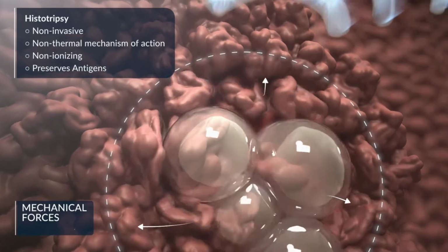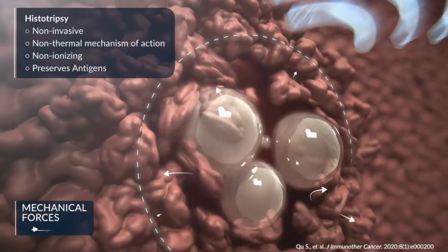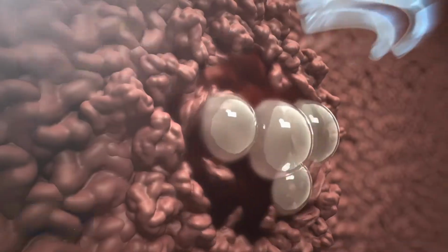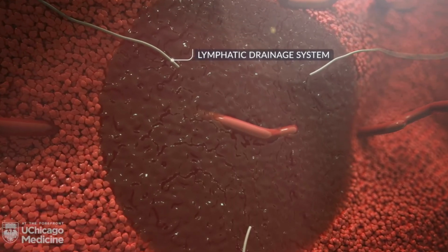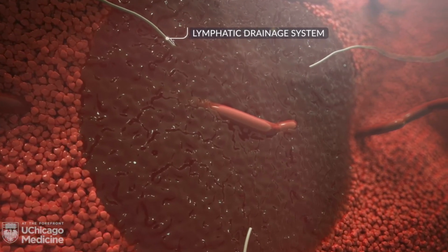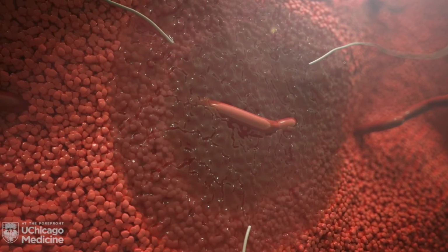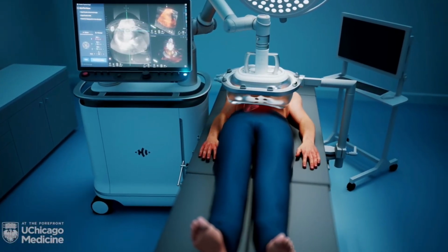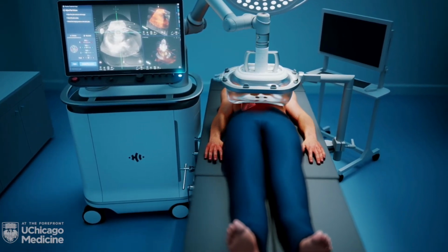HistoSonics last month secured its first major insurance coverage for histotripsy. Blue Cross Blue Shield of Michigan and Blue Care Network created a new medical policy for histotripsy of the liver. The policy covers non-thermal histotripsy using the Edison histotripsy system for the treatment of primary and metastatic liver tumors. To date, more than 50 leading medical centers across the U.S. have adopted the Edison histotripsy system. Surgeons, radiologists, and oncologists have used it to treat over 1,500 patients, claim HistoSonics.